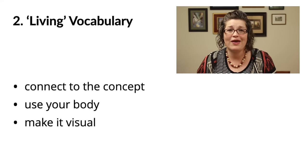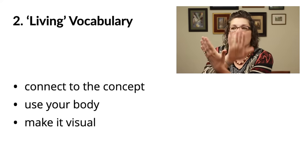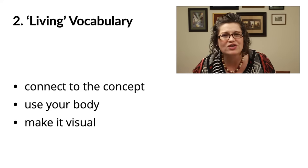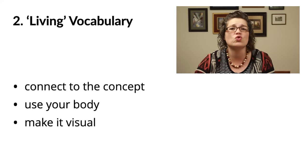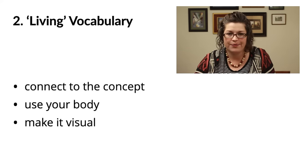I am not a fan of flashcards for multiple reasons. One, flashcards are usually a translation exercise, right? You have the German on one side of the card and the English on the other. We don't want to do that. We want to bypass English whenever possible. Think about it like this. It's like a triangle.